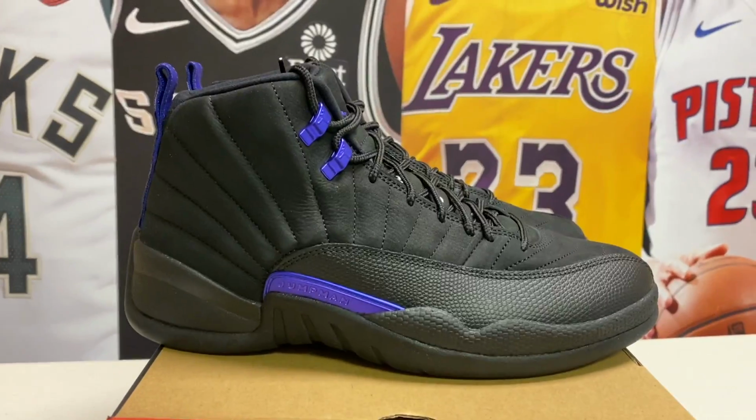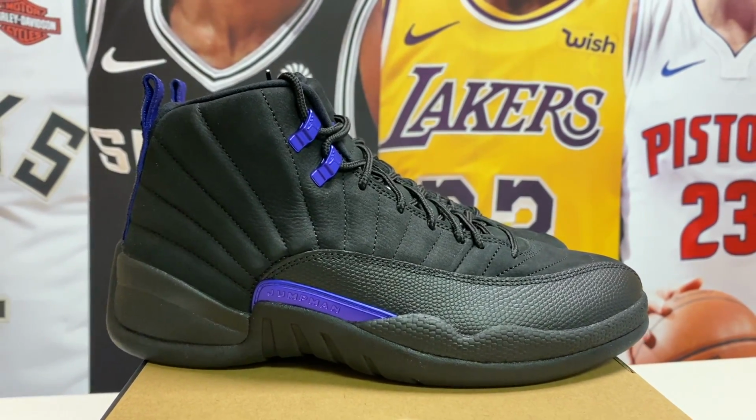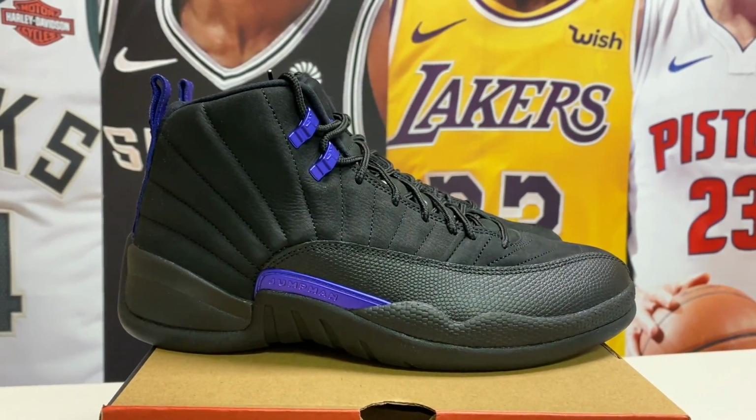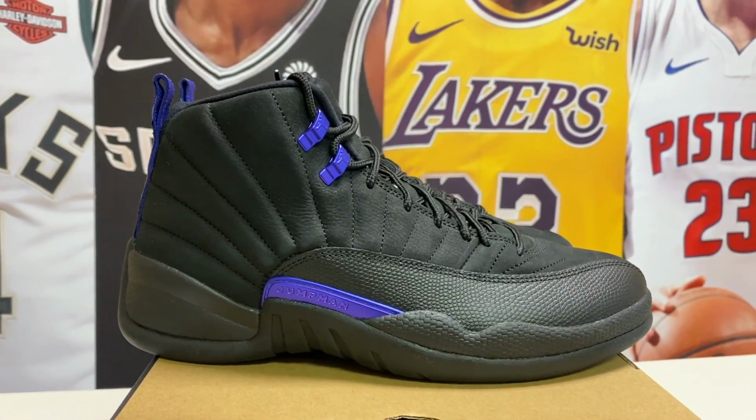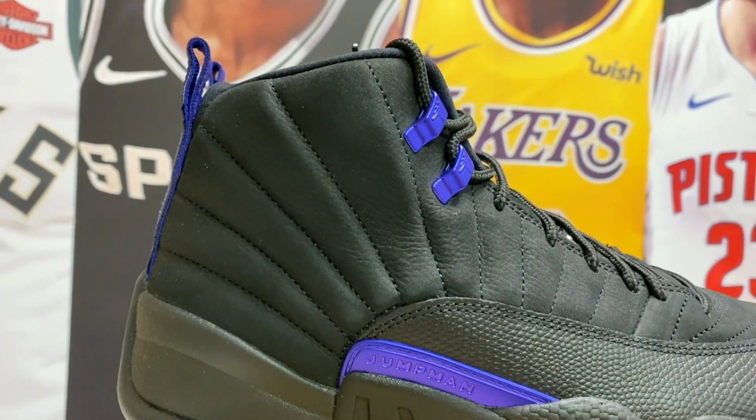So now onto the lateral side, checking out the shoe. I was a little disappointed, like I said, in terms of the materials. And honestly, the quality control, maybe it's just on this pair, it's a little hard to say, but it just doesn't look that great right out of the box. The materials, in terms of this kind of nubuck on the upper, just don't look great. It feels a little cheap.